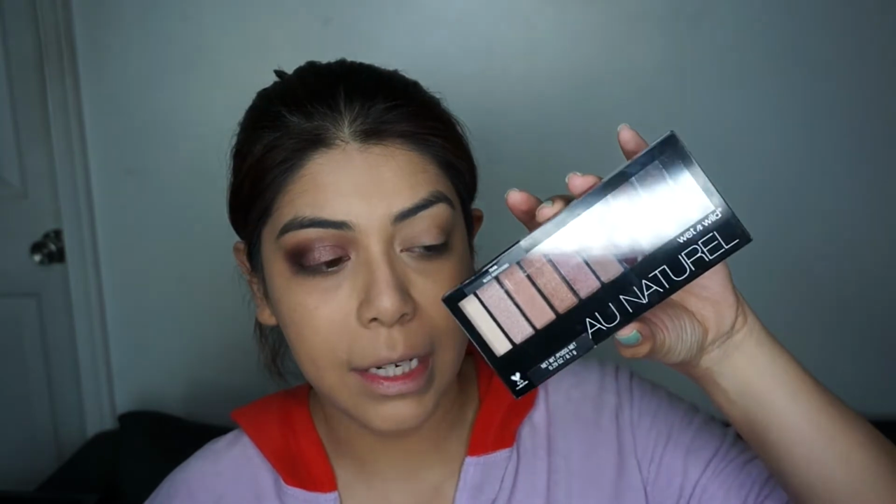So I was really just winging it right now and trying to come up with something with this palette, and I noticed I like the colors. The colors blend really easily, but I did notice a lot of fallout, so I wish I would have done my eyeshadow before I put on my foundation. But oh well, it's done. What are you gonna do?